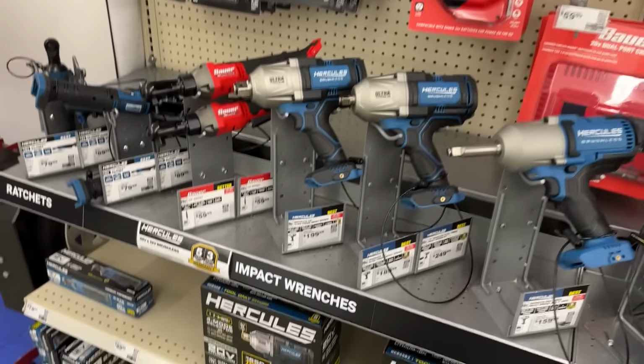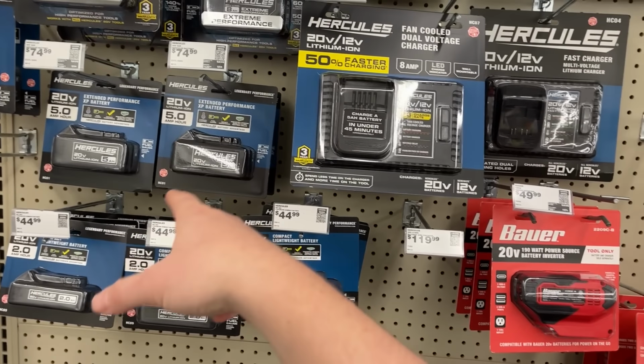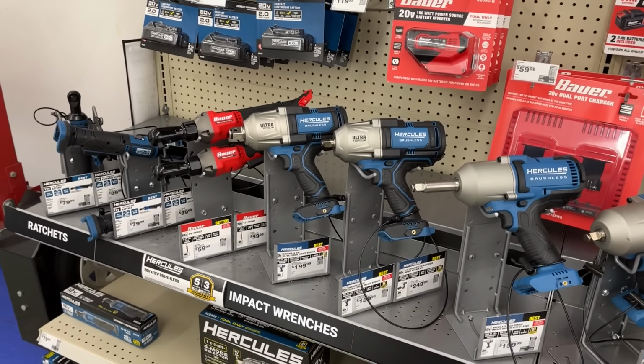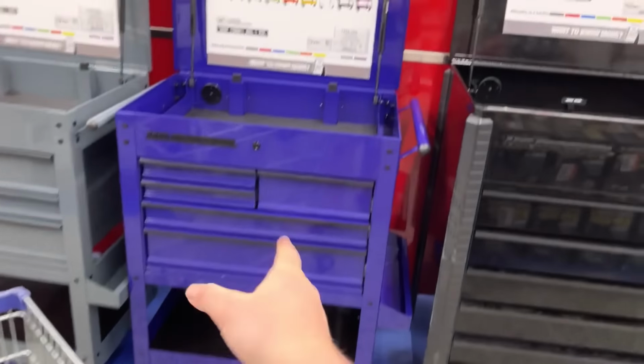So $200 for the tool, and these are not on that $99 deal. $75 for a 5-amp-hour battery, then $75 for a charger, that's a great deal. $150 more, so you're at $350 for a working high torque, which is pretty awesome. I just want to pick one of these up.